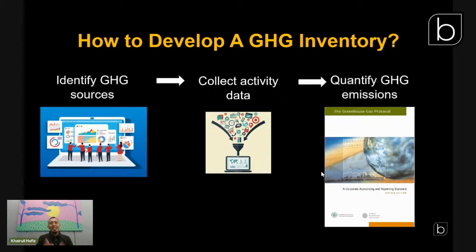Next is you collect the activity data. Meaning last year how much diesel have you consumed? How much fertilizers did you buy for your plantation? These are the activity data, and then you quantify the GHG emission according to the GHG protocol, and then you can get how many tons of CO2 emission you produce every single year. Why is it important to develop a GHG inventory other than it's being regulated by Bursa for PLC?